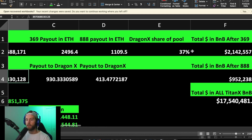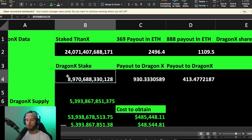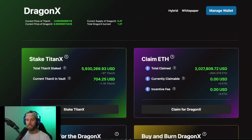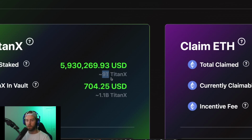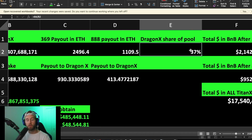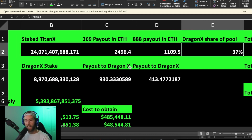Now, if we figure out the DragonX share of the pool based on this number, I will go back over to DragonX and just verify for you that indeed we've got about 9 trillion. Now, I think this rounds up, or see, this is approximately here. So this is an approximation. So roughly 37% of the pool's rewards are going to DragonX.